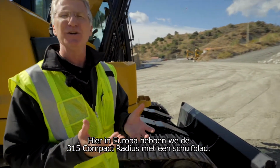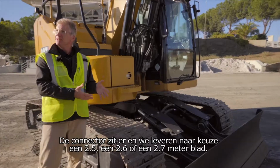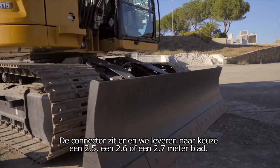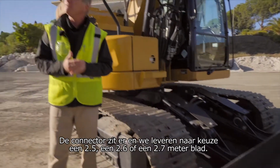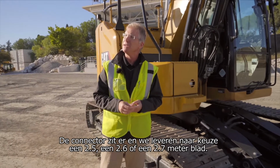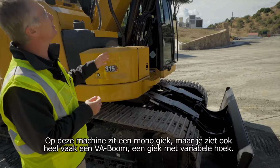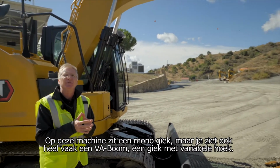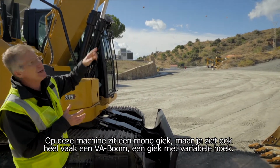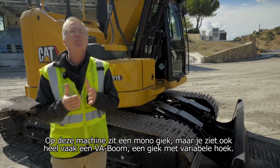A lot of times here in Europe, we do have the 315 compact radius with a blade. So a blade attachment. You have some options there on the job site using the 315. You have a 2.5 meter blade, 2.6 meter blade, and 2.7 meter blade. Many times also you'll see the boom of a 315 compact radius machine.